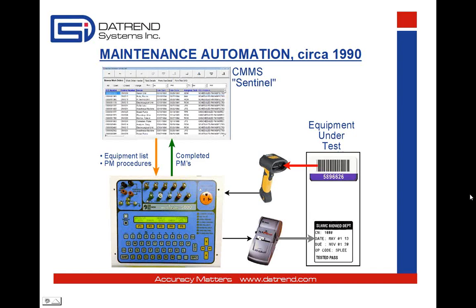When the round of PMs was finished, the tech brought the med tester back into the shop, and they connected it to the PC. The completed PM records are uploaded into the CMMS. The open work orders are closed, and the equipment service history updated automatically. There was no need for any paperwork.